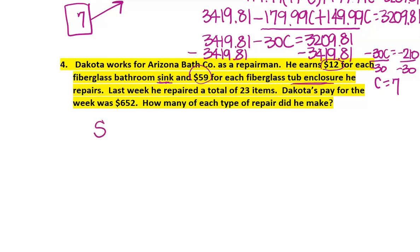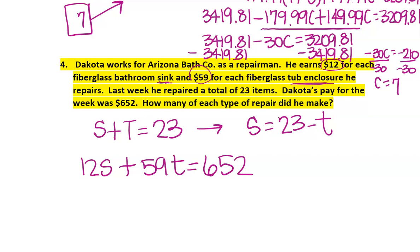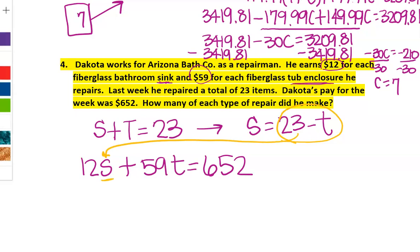We have sinks plus tubs equals 23. Okay, we're going to have to solve that for one or the other. So let's do that now. Sinks equals 23 minus T for tubs. We get $12 for sinks. We get $59 for tubs. And they sold $652 worth of items. Okay, now remember that we now have S solved for 23 minus T, and that's going to replace it in the equation.